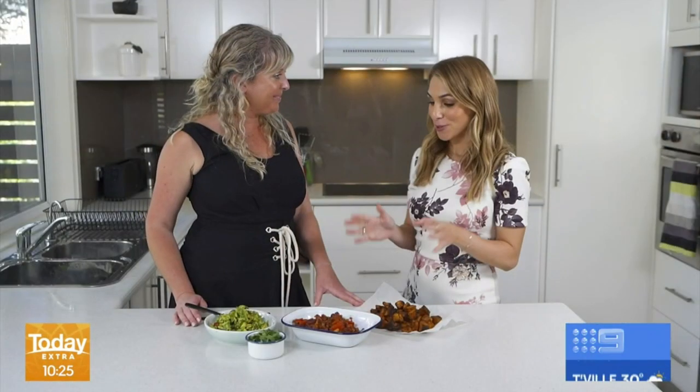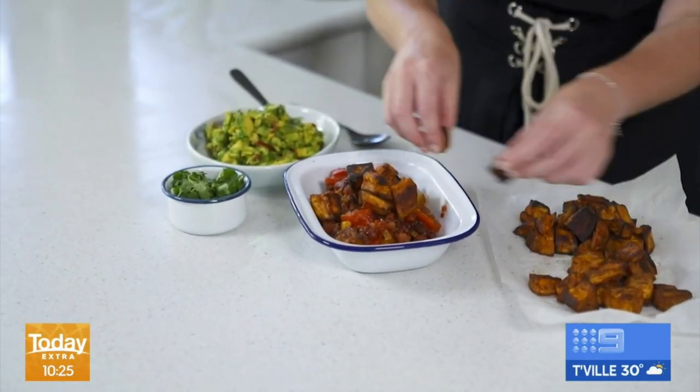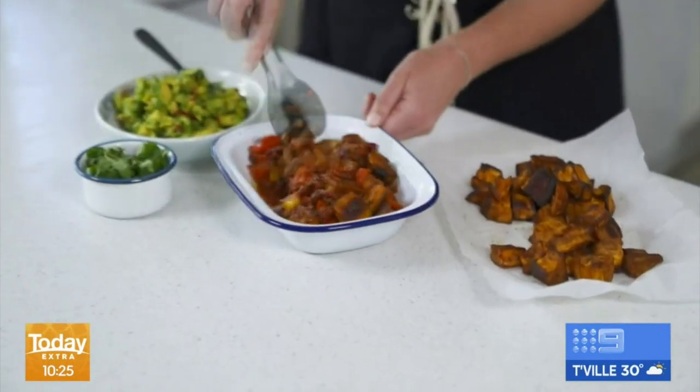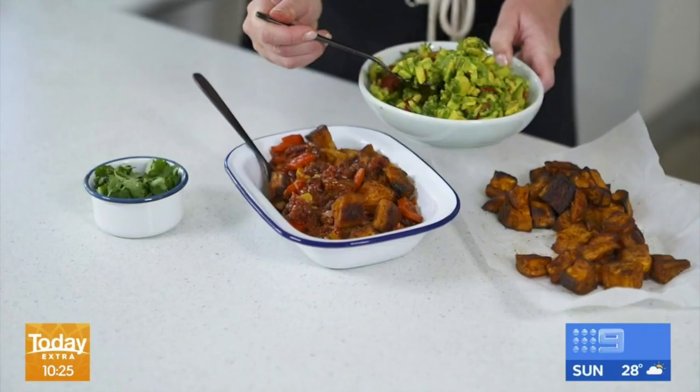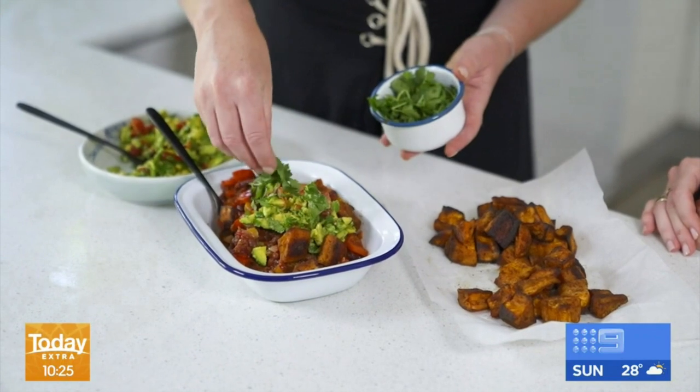The vegetarian chili looks really good. What are we serving it with? We need to stir through those sweet potatoes that we popped in the oven earlier. I've got some beautiful fresh guacamole there. A little sprinkle of coriander just to finish.